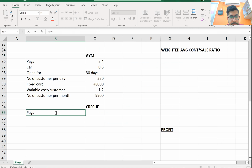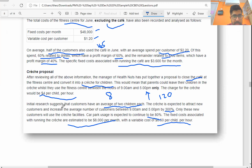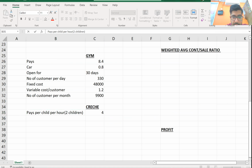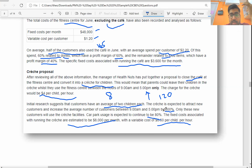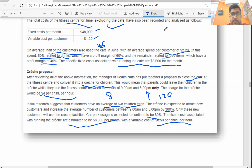Pays 4 per child per hour. Okay. Initially, registered customers have an average of 2 children. So a customer has 2 children on average. The crèche is expected to attract new customers, increasing the average number of customers between 9 a.m. and 5 p.m. by 300%. So the crèche will increase the number of customers by 120.